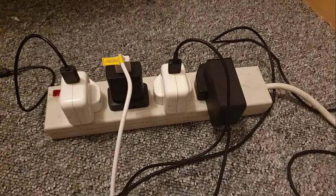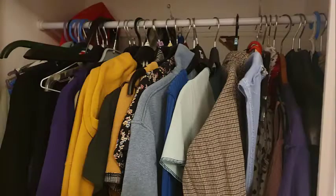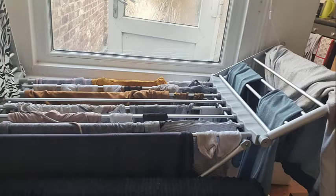Some other things to remember, so an extension lead is always convenient for your plugs. Some photos and stuff to make it feel much more homely, just to remind you of your family and friends as well, is always nice. Don't forget coat hangers. You will certainly need lots of coat hangers. A washing basket, so something to put your washing in, and then for when you've done your washing, you will need a clothes horse or something to hang it up to dry.